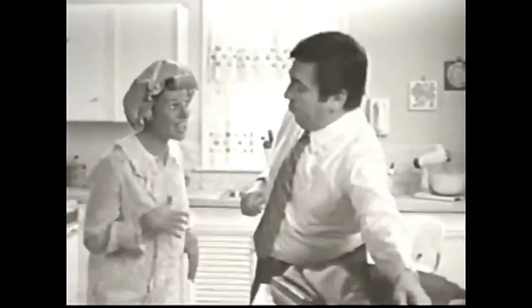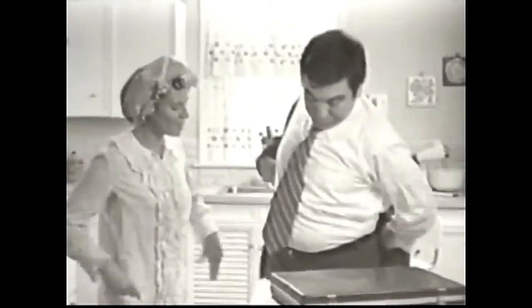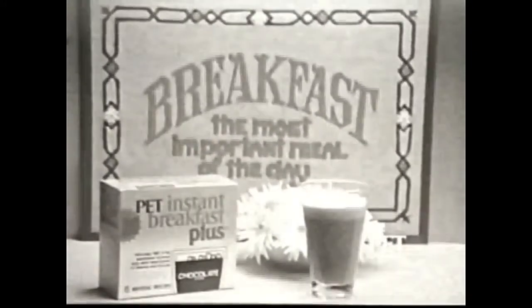Good, huh? Isn't that great? Delicious. That's a good instant breakfast. It's a good instant breakfast plus. Plus what? Well, are you ready for this, JJ? 100% of the minimum daily adult requirement of vitamins and minerals. You pay extra for that? No. And you get the vitamins and minerals in there for the whole day. Pet Instant Breakfast Plus makes instant breakfast the most important meal of the day.